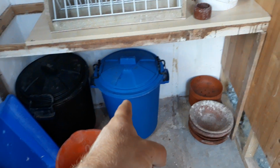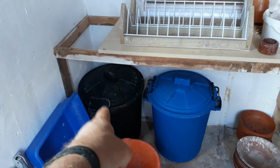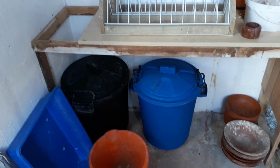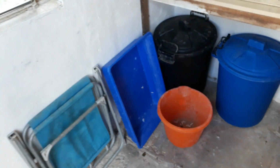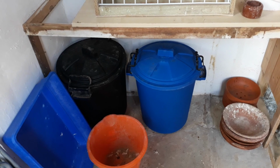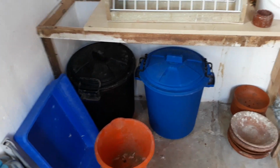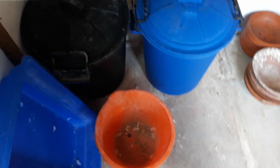That blue bin there has got the depurative in. The cocks and hens are on depurative now, and the young birds are on the super young bird in the black bin. Joe and Tipplers will be glad to know that we've cleaned the lid. I just remember him saying it looked a bit filthy a while back, so we cleaned it. Pigeon bath, that's just a little bucket to put the shit in.